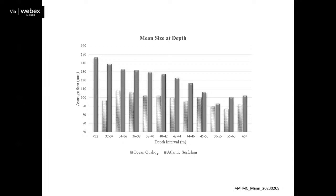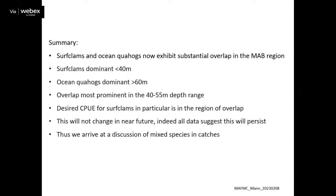And so you see this all the way across this depth range. And so if we think about this now in terms of where we are compared with where we were in the 1969 data, there's now substantial overlap. Surf clams are dominant at under 40 meters, ocean quahogs over 40, but in the 40 to 55 meter range, which is a very substantial piece of real estate out there, what you see are these mixed catches.